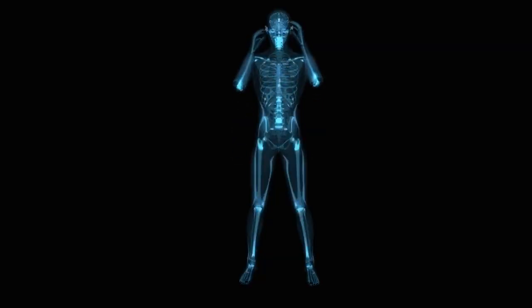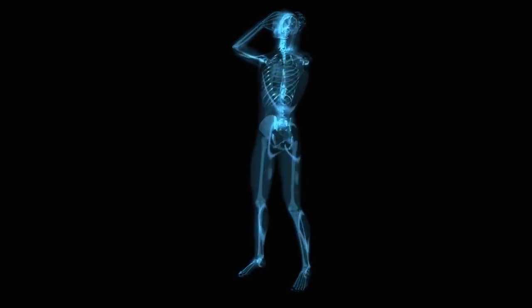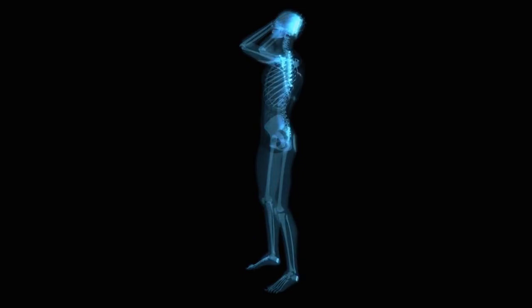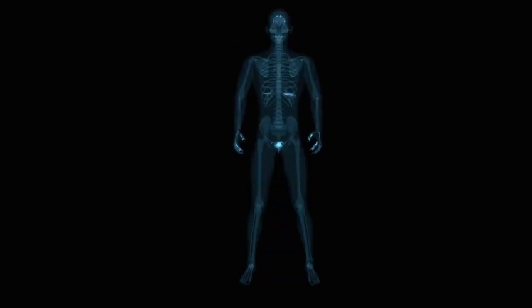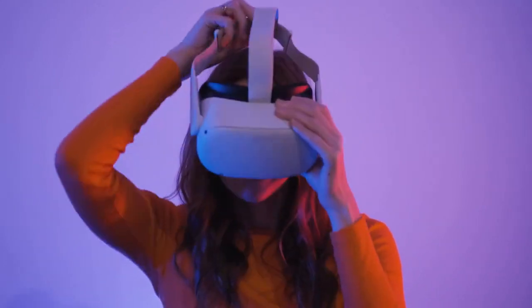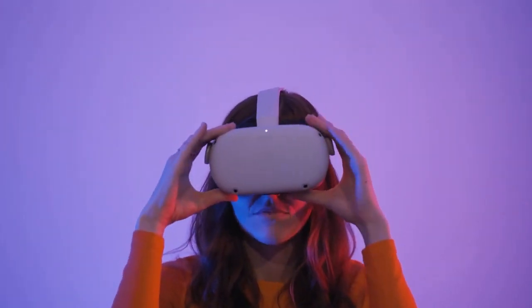VR can also help museums and historical sites to innovate and differentiate themselves in a competitive and digital era, by offering unique and exciting experiences that go beyond the traditional exhibits and tours. Let's take a closer look at some examples of how museums and historical sites are using VR to enhance their visitor experience.